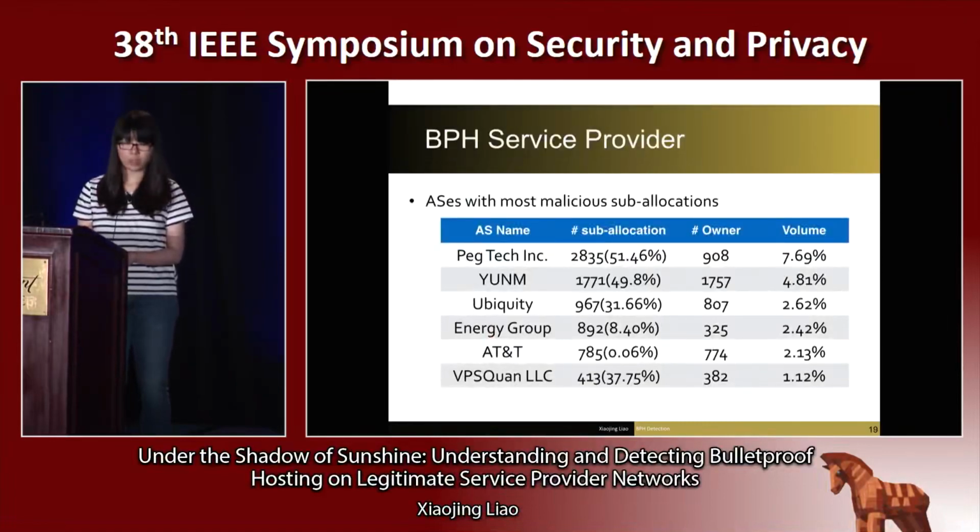Firstly, we look at the role the service providers play in the ecosystem. Overall, we found that 50 service providers account for more than half of the detected suballocations. The AS with the most detected suballocations was PageTag, hosting 7% of the detected suballocations. Another highly ranked AS we detect in our dataset is VPS-Stream, of which we detect 37% of its suballocations, hosting many abusive short-lived domains. These domains host brute force tools, scans, and a long list of other abusive activities.